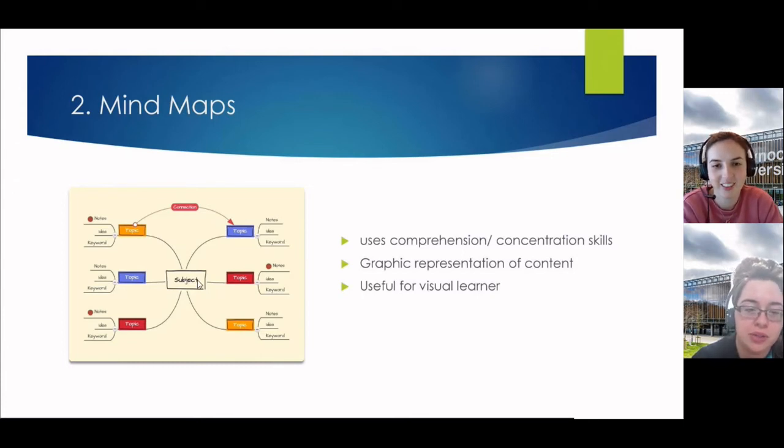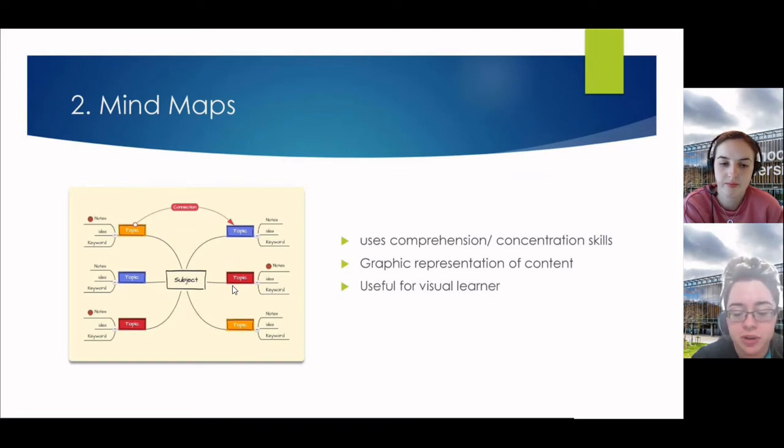So this example would use a subject in the middle. You put your 3 topics, or each topic for the lecture along the sides, then your notes, ideas, and keywords, and then you can put a connection between the 2 topics if there is one. And it's nice as it's a graphic representation of the content, and it's really helpful for visual learners.